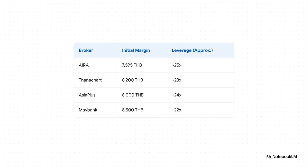Okay, now look at this. This is the money cushion in action. You see the difference in the initial margin between these brokers? It might not look like much, less than 1,000 baht between the lowest and the highest, but that tiny difference is everything. That's your staying power. A lower margin means higher leverage, which sounds exciting, but it also means your room for error is practically zero.